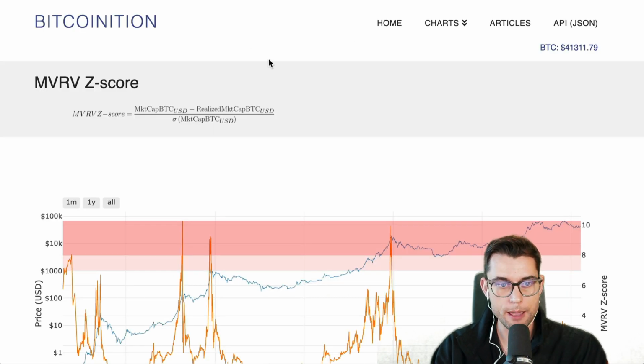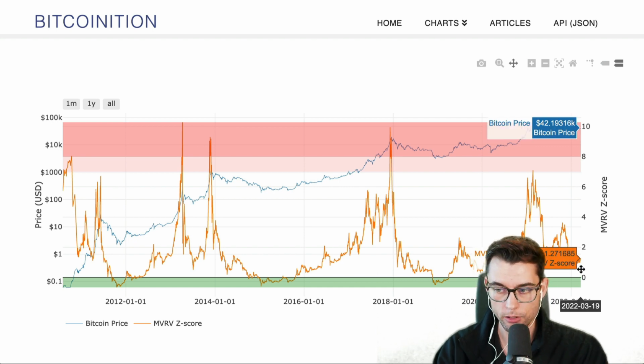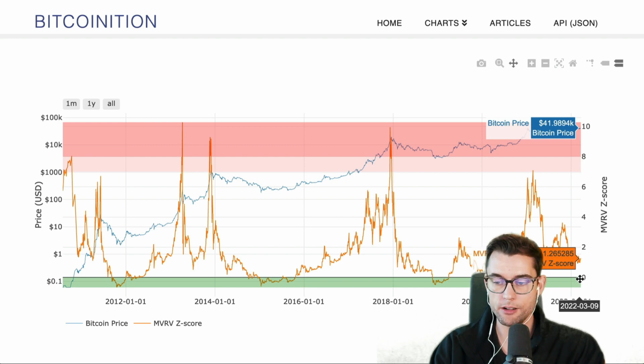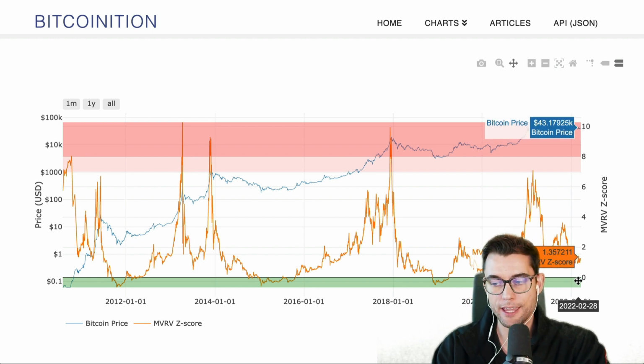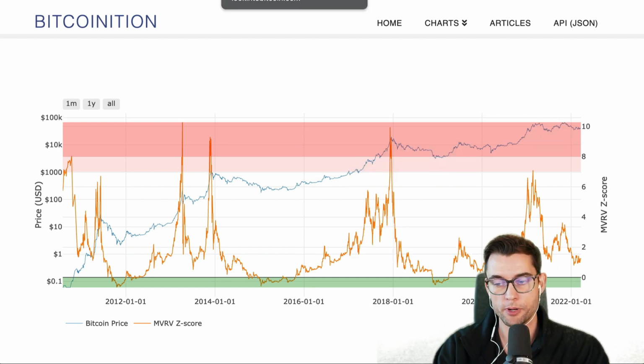So we have the MVRV Z-score. It's coming down. It's pretty low. I do like how low it is, but I would just love to see it crash down to the green. I don't care if it crashes lower. I just want to get it into the green so that I could be comfortable in my large purchases.